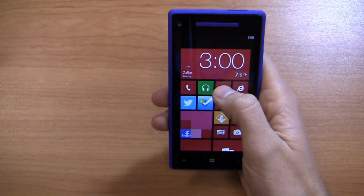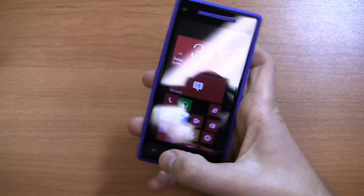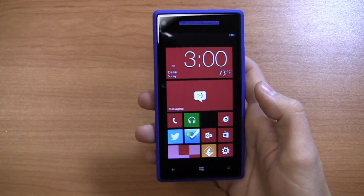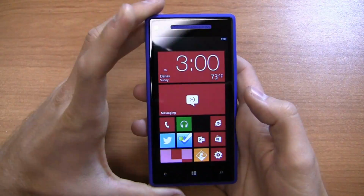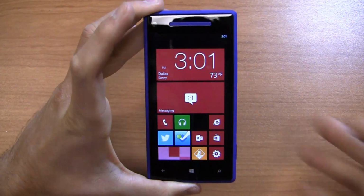So you can go into messaging, for example, and then I can enlarge that one and have it just like that, and back out, and now when a message comes in, I'll get a preview, and it'll show me who it's coming from, and then of course a preview of the text message. So a lot of different customizations here that you didn't see in previous versions of Windows.